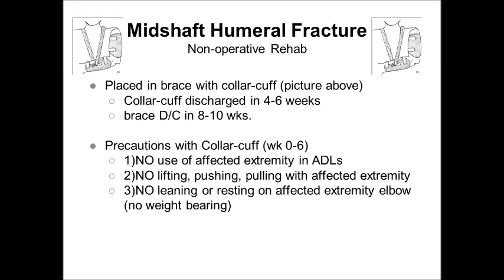Sophia's second diagnosis, midshaft humeral fracture, has been treated with a non-operative conservative rehabilitation treatment, which includes a brace with a collar cuff. A collar cuff can be discontinued at 4 to 6 weeks, and the brace can be discontinued within 8 to 10 weeks.